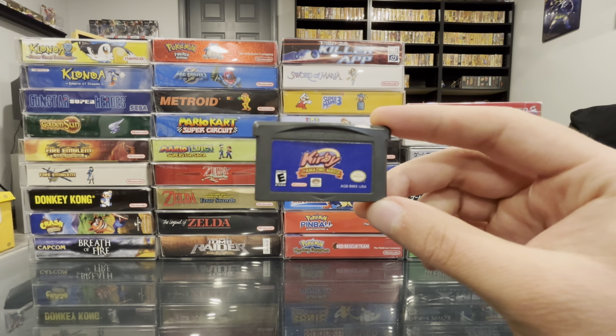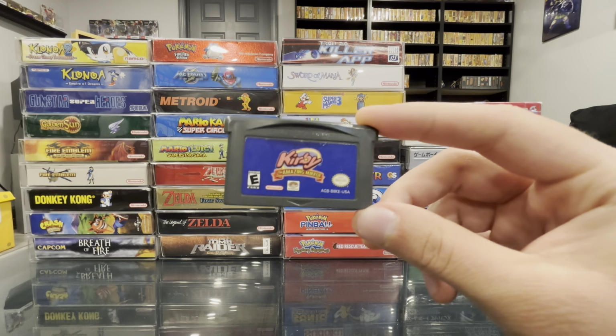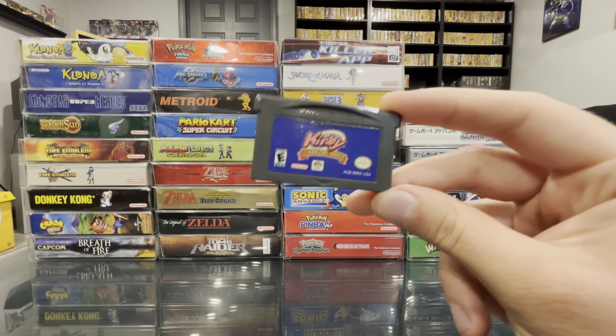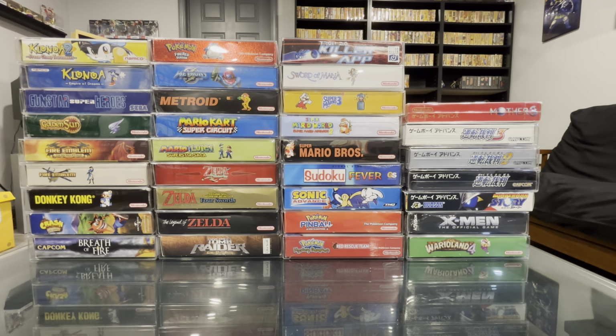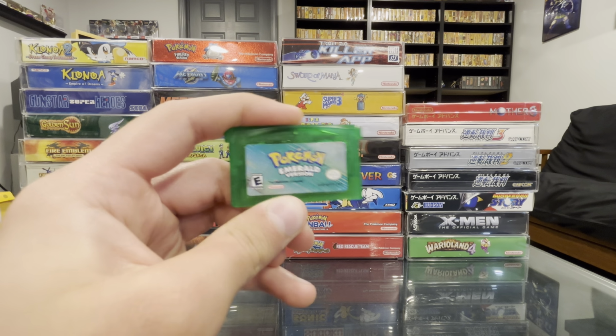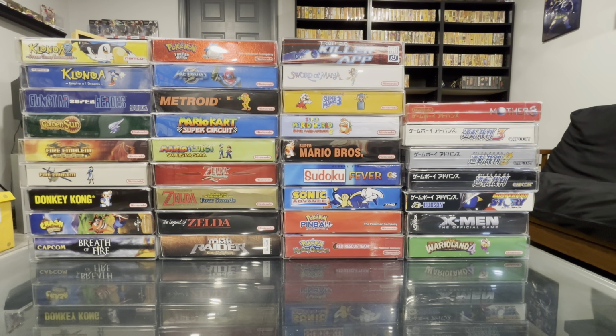Kirby and the Amazing Mirror. This one's pretty fun. It's cool that this is on the Switch Online, and you can play multiplayer because this is a multiplayer game. Pretty cool game. It's like a Kirby Metroidvania almost. So if you've not played that one, it's worth a go. Pokemon Emerald. Gen 3 is not the gen that I have too much experience with, so I don't have too much to say about Pokemon Gen 3.